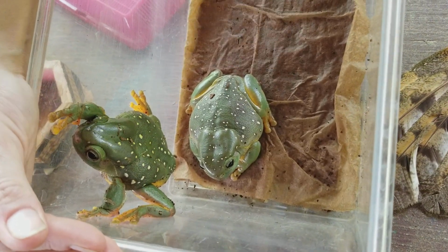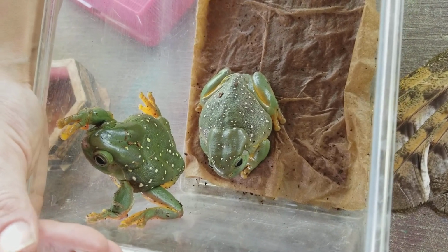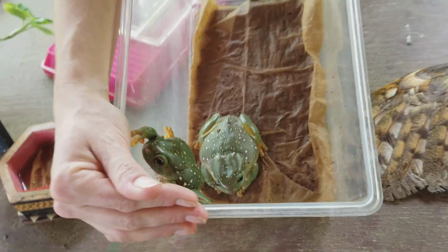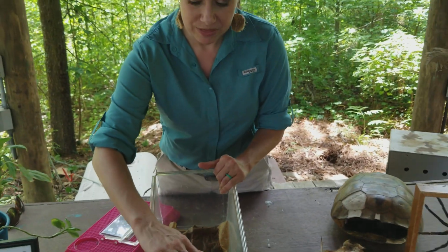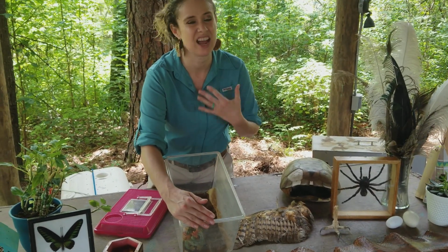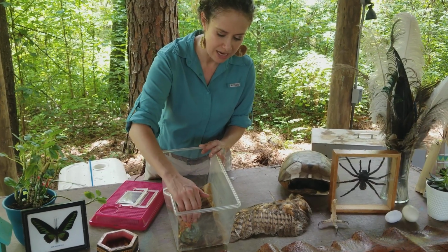So this frog right here has super, super thin skin and can actually absorb toxins or chemicals if it touches his back or the outside of his skin. So that's what that slime does, is that slime actually helps to protect him. It acts kind of like antibiotics. So it makes sure that this guy can stay happy and healthy.